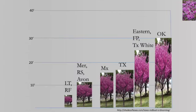Here's a different perspective of those trees. This is not width, this is height. So the Oklahoma, it can be 30 feet on up. The next one down is the Eastern, the Forest Pansy, and the Texas White, even though it's not white. Next down, just under 20 feet, is the Texas redbud. A little bit smaller is the Mexican redbud. Smaller still is the Merlot, Rising Sun, and the Avondale. And then the shortest ones of all would be the Lavender Twist and the Ruby Falls.